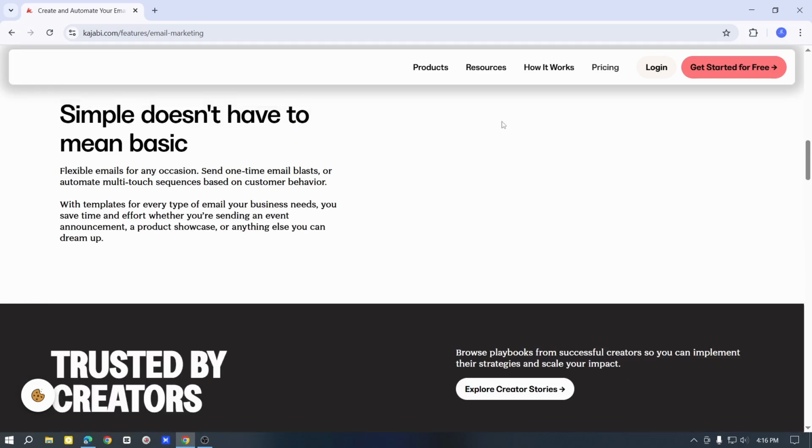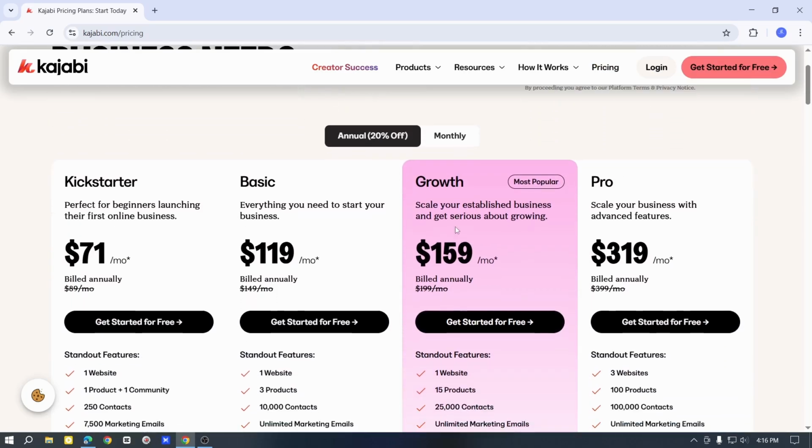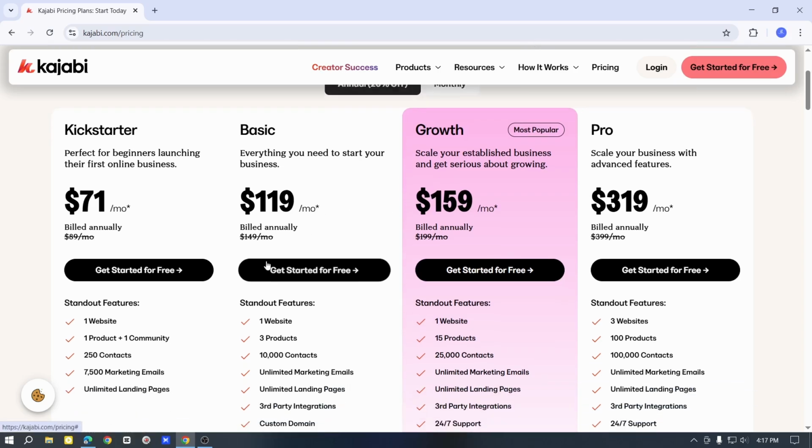Now let's check the pricing. This is the part where people sometimes feel Kajabi is expensive. Plans this year still start at a higher price, like $71, as you were saying. So some competitors are giving packages at more affordable prices. But remember, if you buy Kajabi, you don't need to pay for separate hosting or email tools or a course platform. So for many businesses, it is actually cheaper in the long run.